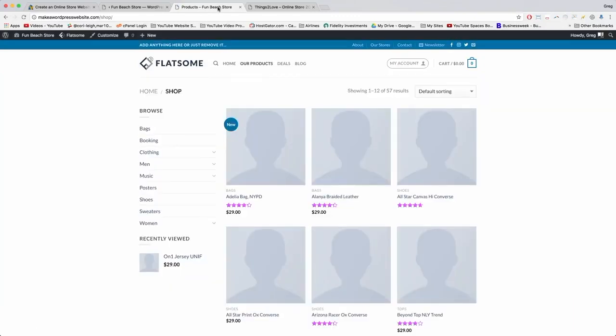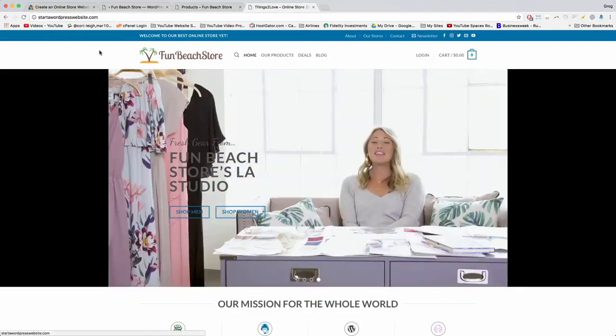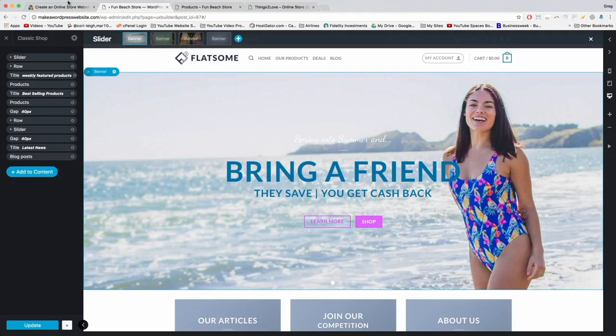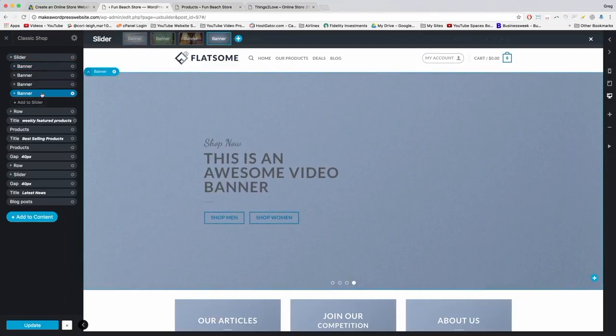So as we can see on our demo site, the video slider spans the middle of the page, which I think looks pretty good, but I'm also going to show you how to make a full screen video slider. So let's do that right now. We can go back to our visual editor, our UX builder, and in our pancake stack on the left, open up slider, and then click to the last banner where we put the video slide.